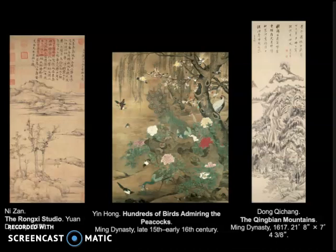And that sense of invention and discovery become very important as literati painting develops in the Ming Dynasty and becomes something that is theorized by a great artist and thinker, Dong Qichang. It is turned into a kind of philosophy of aesthetics. And that's what we will look at next.